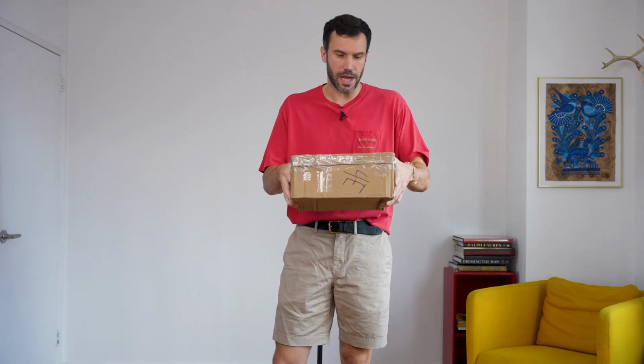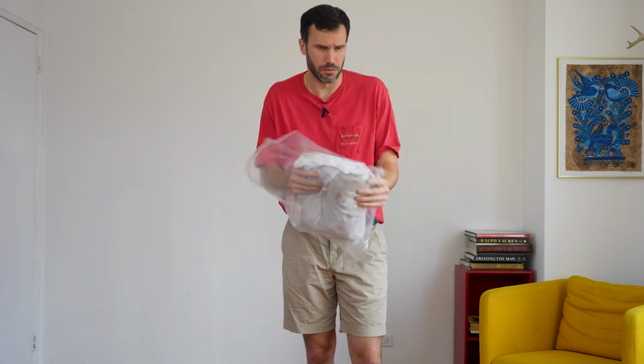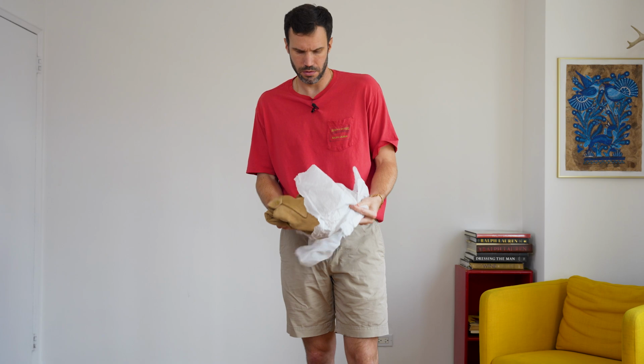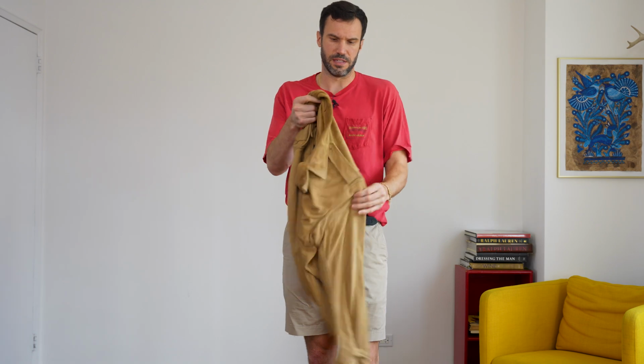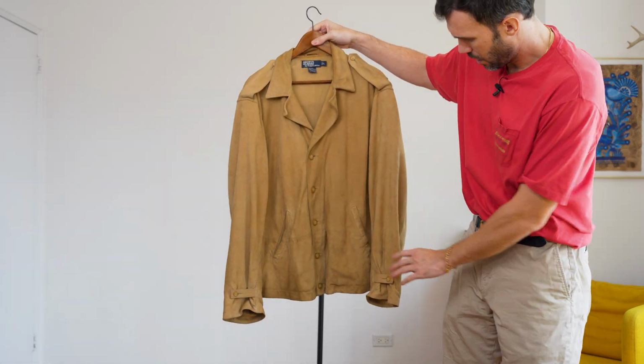Okay, so the suede jacket is in. I paid a grand total of $73 for it, and let's see what kind of shape it's in. They did a good job packaging it, I'll say that, so that's always a good sign. All right, feels nice. Texture feels good. It's velvety, it's soft, it's not crusty and dry.